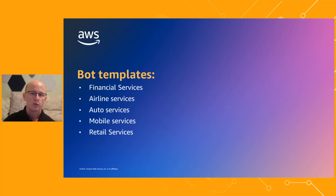If you're designing a customer experience for an industry vertical, like financial services or retail, it can be great to have an example to lean back on for inspiration. That's why we've created complete example bot solutions that you can use for inspiration. These solutions are available and can be deployed right from the Amazon Lex console. They're deployed using AWS CloudFormation, which makes them easy to maintain, and the entire solution can be removed from your account by deleting a single CloudFormation template.